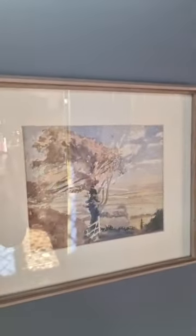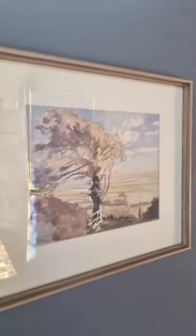Very, very rare to see them, actually. So that's great, and they're actually dated as well. Tons of reflection, I do apologise. That's August 16th, 1921, and that's August 1925, that tree there, and they're cool. So that's good to see them.